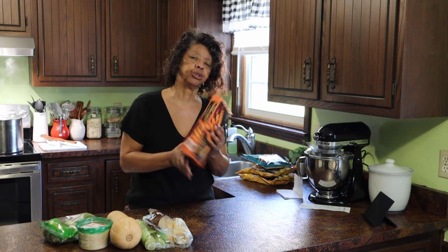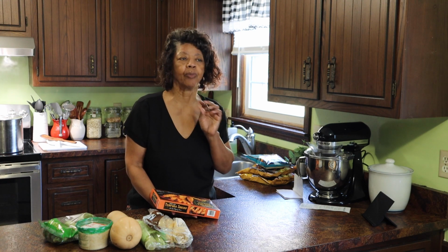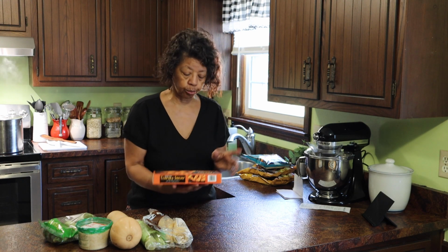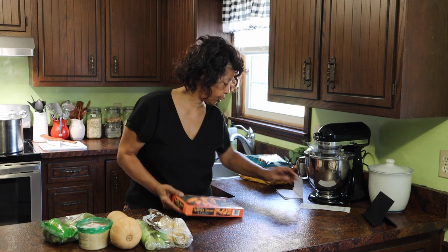This tempura shrimp, which I like tempura shrimp. I've gotten it at Kroger before, but it was the Gorton's brand, I do believe. This was about $6, maybe $6.50. I'm not sure. Let's see.